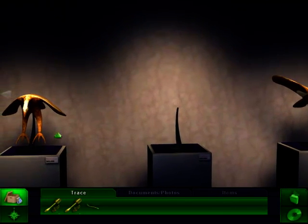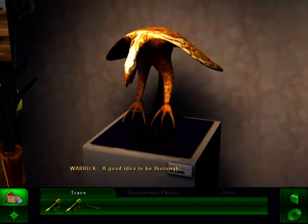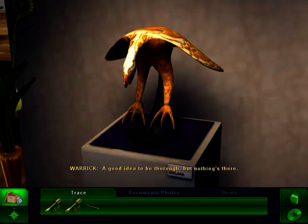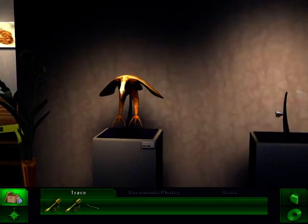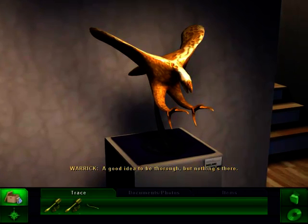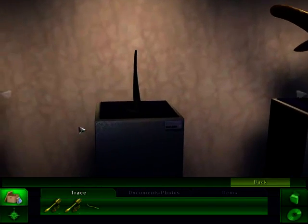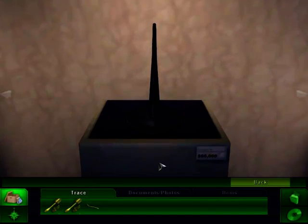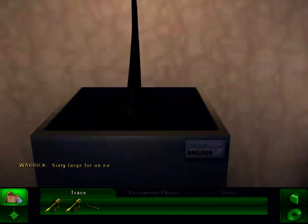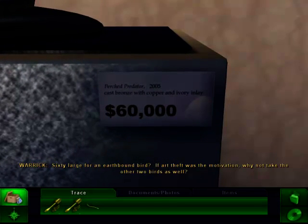Well, as you can see, there's something missing here. Let's look at these things. A good idea to be thorough, but nothing's there. Shut up, Warwick. Anything here? Nope. A good idea to be thorough, but nothing's there. Okay, let's check this out. Now, I actually didn't notice this, but there's a little... too large for an earthbound bird? If art theft was the motivation, why not take the other two birds as well?